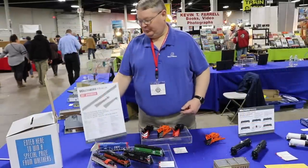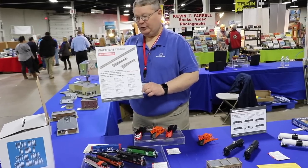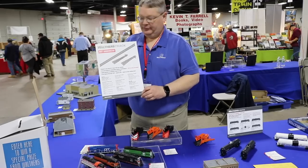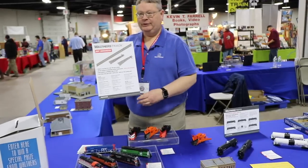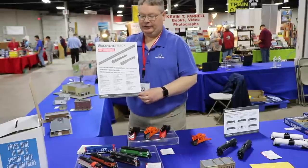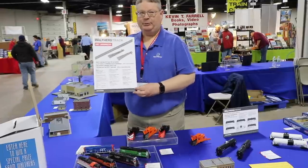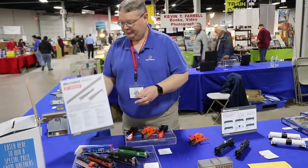Okay, a couple more announcements here at Walther's. Walther's just announced their Code 83 track. This is the track that's going to be the same geometry as the Shinohara track. Right now we're doing the flex track and the turnouts, straight turnouts, and those have been announced and are due in April. So that's the big announcement about the Code 83 track coming from Walther's.